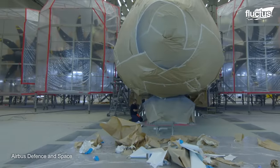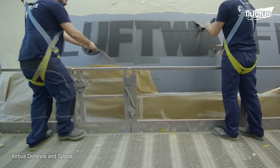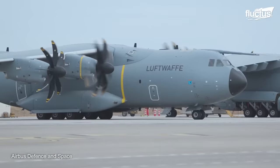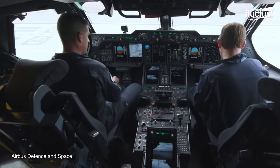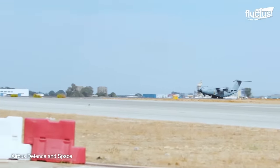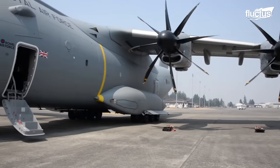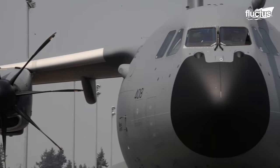Once ground testing is done, the aircraft will be painted according to the customer specifications. Next comes the most important test of all, the first flight. To accomplish this, Airbus has hired a team of pilots and engineers who will put the A400M through various flight scenarios, all while collecting data from all of the plane's various systems. Only once this team is completely satisfied with the quality of the aircraft will it be delivered to the customer.